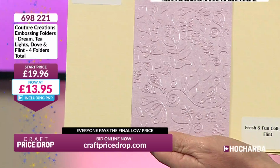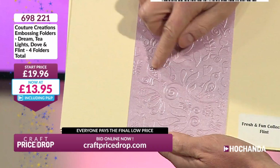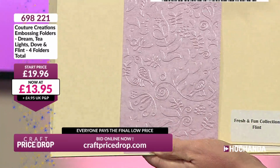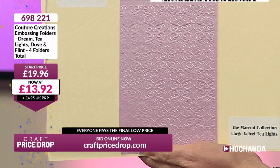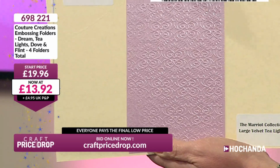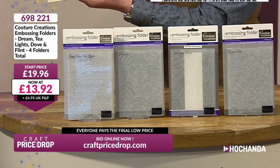Then you've got, this one's called Flint. So again, quite paisley-ish, this one, with a few little birds. It looks like a little, what would that be, a little pheasant maybe or something, possibly. Lovely flourishes as well. And then this one is a gorgeous background, that large velvet tea light, really lovely, quite regal that one. Imagine that on, say, mirror card. I reckon that's my favourite one, absolutely. The satin, beautiful, but you're getting all 5. All 4, sorry, all 4.